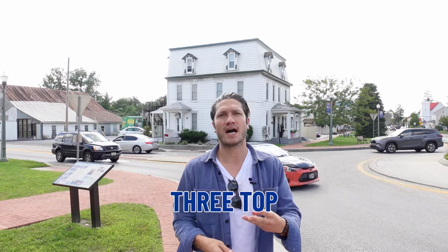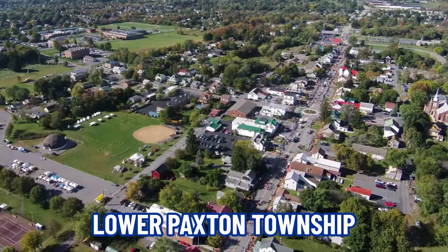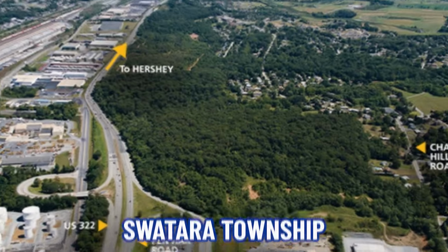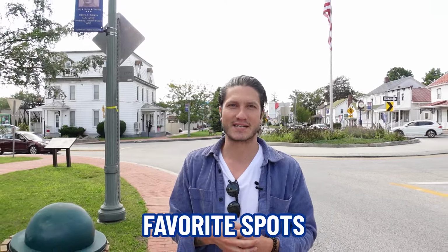So as I said earlier, we're going to show you the 3 top townships in Harrisburg. They are Susquehanna Township, Lower Paxton Township, where we are now, and Swatara Township. Now we chose these 3 because they're the most immediately proximate townships to the city of Harrisburg, as well as the most sought after. So we'll take you on our home tour. We'll show you some demographic information, and we'll even wrap up at the end with a nice market update, and of course, drop into some of our favorite spots as always.